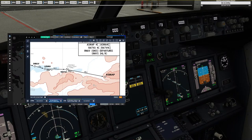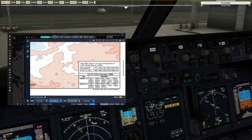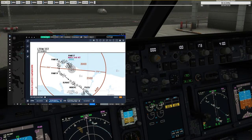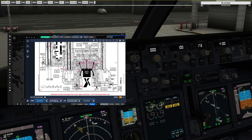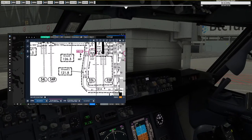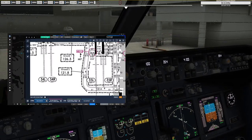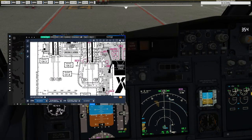So, what do we have? Any initial climb published? Yes, 4,000 feet. Okay. That's 4,100 pre-selected. Okay, it's going to be pretty much an immediate left turn, but for the runway heading, let's look at the ground chart. 34 left, 354 degrees. Three, five, four, and 354.